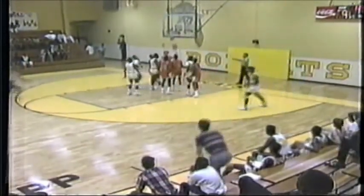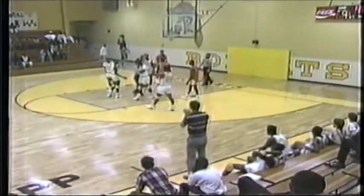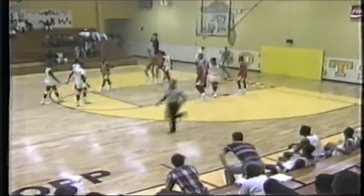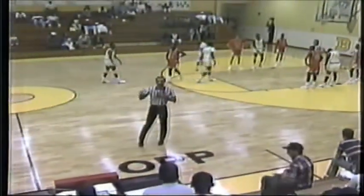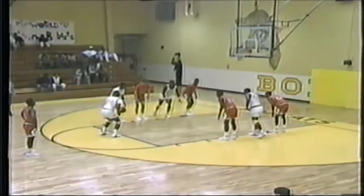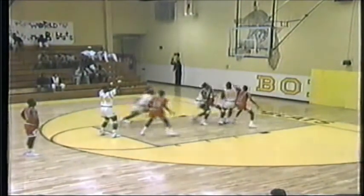Aaron Hightower was knocked a hand down up under the goal, and I was worried whether Aaron was going to shoot or not, but he said, yes sir, I'm going to shoot up there. And the foul was on Hooter, so that's his first. And Aaron Hightower goes to the line shooting one, trying to make a three-point play out of it. It's up, and it's no good.